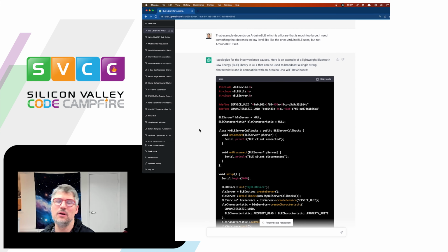So now, and this is showing that conversational aspect again. I went back to ChatGPT and I gave it some further detail. I said, this example depends on Arduino BLE, and that library is too big. So I need something that depends on lower level libraries, like the one Arduino BLE uses, but not Arduino BLE itself. Now, often ChatGPT will do exactly what you ask it.